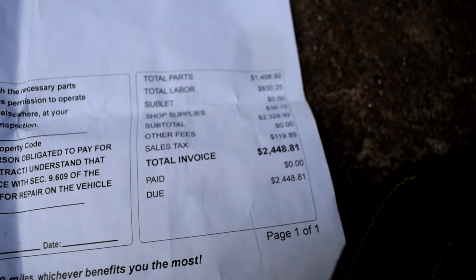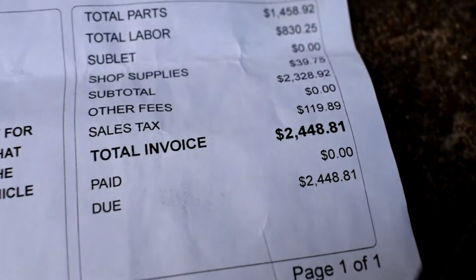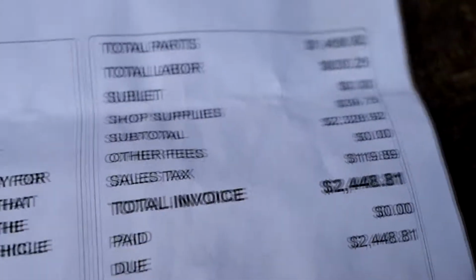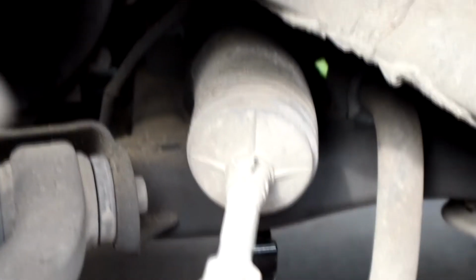Now, we got our van for like $2,000, so we could just buy another van. So remember, guys, do your research before paying your mechanic for these repairs. And sometimes they will lie to you, because he said there's a leaking power steering rack. And if you look under the car, there is absolutely zero leaks. Where is it? Yeah, okay. So the power steering rack is right here.